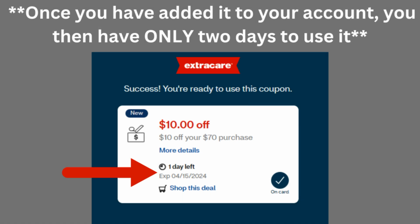But here is the really, really important part. Once you have added it to your account, you only have 2 days to use it. That is, again, why it's called a flash deal. You literally only have that day and then the following day to use it. So you don't get a full 48 hours. Say you get this at 1 p.m., you only have the rest of that day plus the full following day.